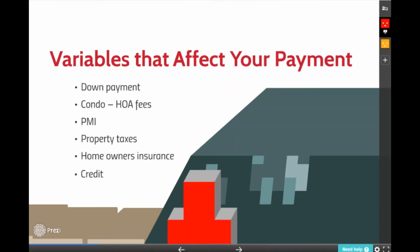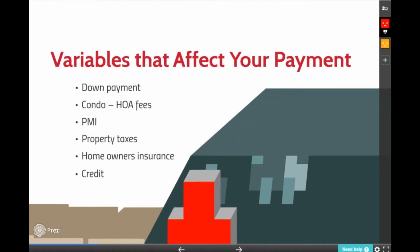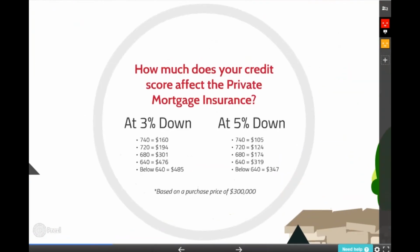Just to give you an idea on mortgage insurance, the impact of your credit, if you look in the column at 3% down, if you have a FICO score that's very strong, in other words, 720, 740, you can see that if you look at 3% down with 740, your mortgage insurance monthly would be $160. Now, if you look at the 640 FICO score, you can see that the monthly amount would be $476. That goes to show you the impact of having good credit and how much it can save you on a monthly basis. Now, if you look over the 5% down, likewise, 740 would be $105 a month, and 640 would be $319 a month. Those savings are significant and allow you, with good credit, to actually qualify for more and give you a stronger purchasing power.